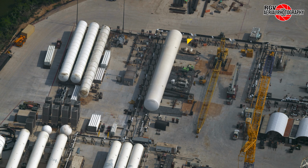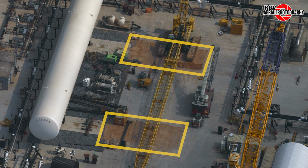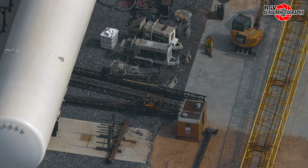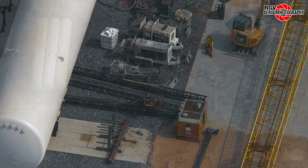Shifting focus to the locks portion of the tank farm, we can see concrete has been torn out and a crane is being constructed with a CFA drilling rig, with truss segments sitting on the ground to the left.